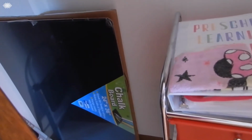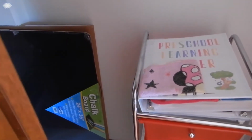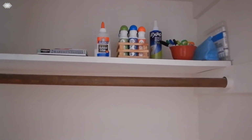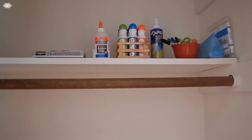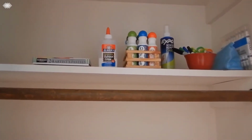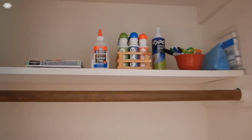All right. And then you'll notice we also have a big chalkboard back there, and my husband is currently working on building a frame for that. So it's not up yet. Right. And then up top we just have a few things that I keep up here just to keep out of reach of our toddler, mainly just because he is a wall artist. So we've got our markers, some glue, dry erase markers, the do-a-dot markers, and some chalk up there.